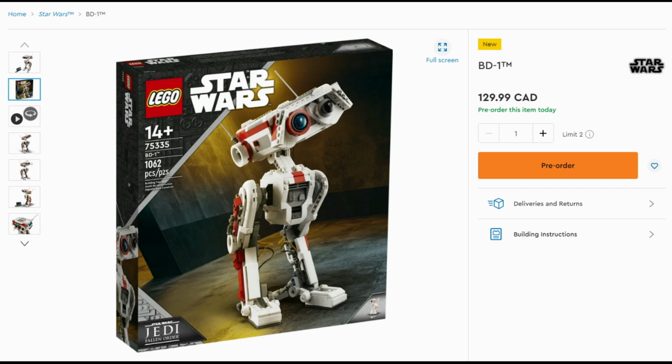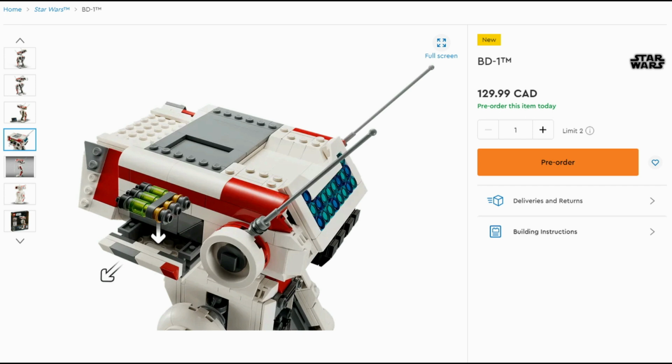Now this one is based off of Jedi Fallen Order, not Jedi Survivor, which I do think is an important distinction. It does have some features. I just took a screenshot of one of them. You have the healing pods that BD1 would shoot out to Cal Kestis in the game, and you can kind of reenact that feature by putting them inside BD1, and you can see some of the detail on the back. It just looks really good.